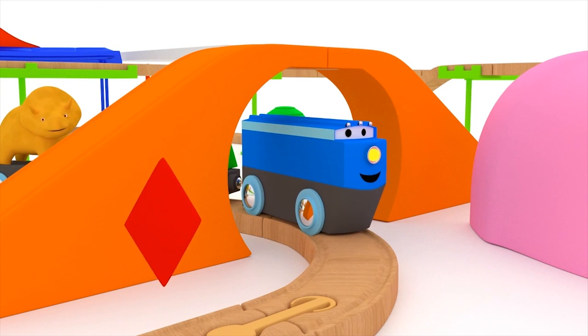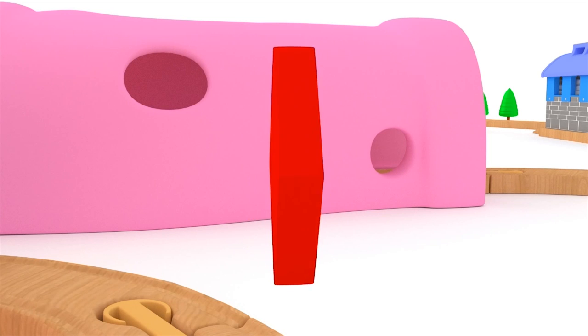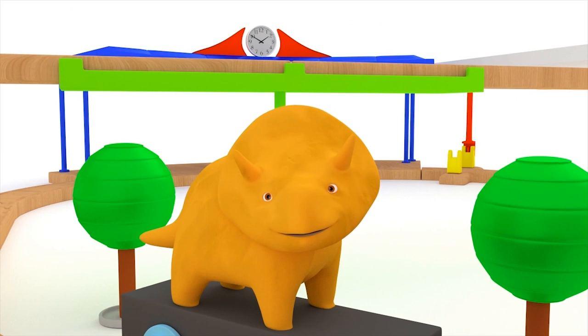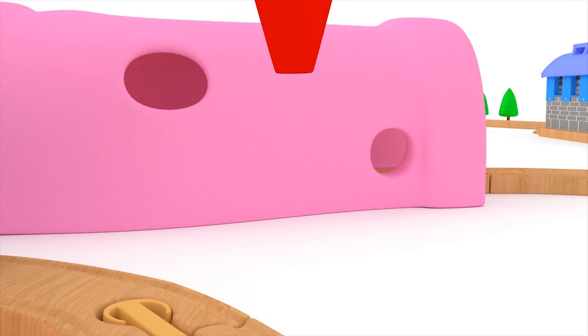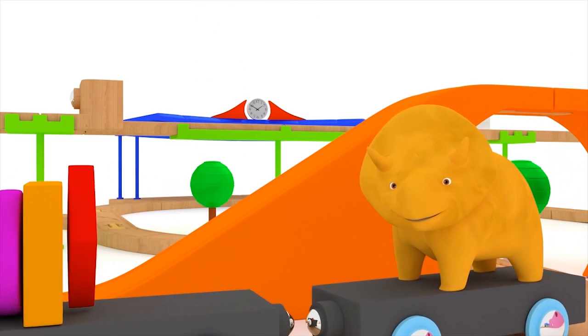And there is a new shape on our way. Dino, what shape is it? Well done, Dino! It's a diamond! Let's move on to the next.